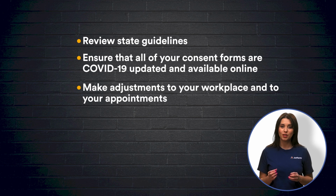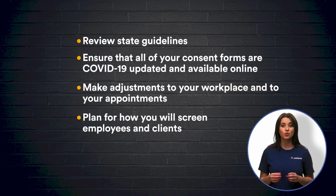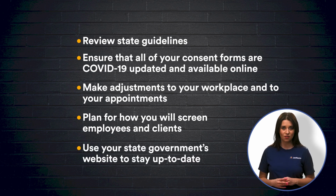Next, prior to opening your shop, make a plan for how you will screen employees and clients for COVID-19. Jotform offers a screening template to simplify the process. And even once you've opened, pay close attention to the ever-changing status of the pandemic, as guidelines and restrictions for your tattoo shop may change at any time. Use your state government's website to stay up to date on any news.